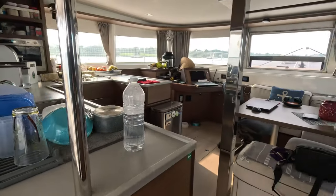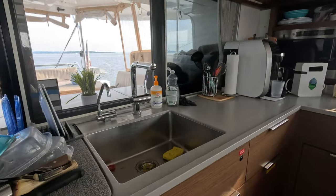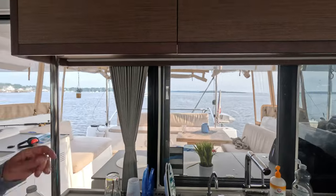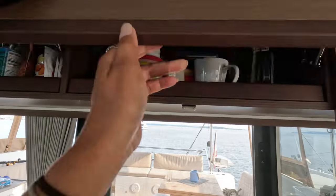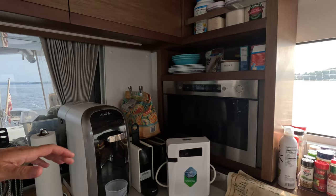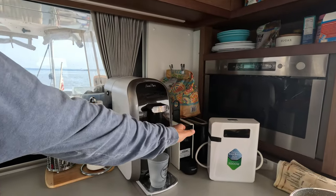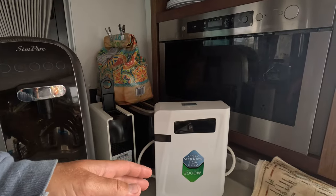Welcome to my galley. We've got the galley here, Sue's galley, another fridge. There's more storage up here. Over here we have our countertop RO unit. And then we have a coffee maker, toaster, step down transformer.